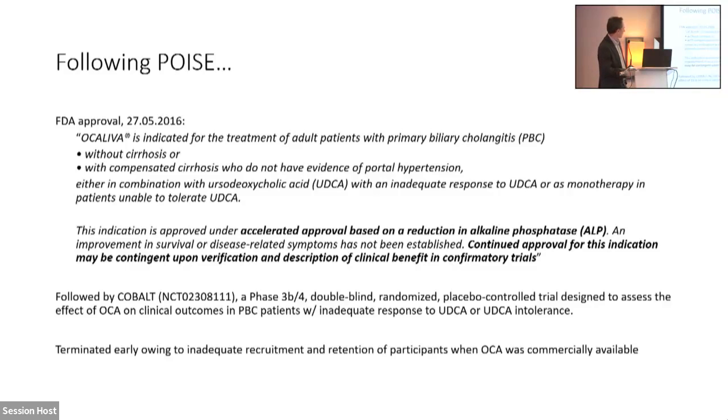So the company went on and they put together this follow-on trial, which was designed to demonstrate that improvement in survival. And this is the big issue of the moment. That trial, unfortunately, was unsuccessful, not because the drug doesn't work. It was unsuccessful because it was impossible to recruit enough people with the disease in that trial. And it's a big issue in PBC because PBC is a rare disease. And it's also a slow-moving disease, and it's really hard to put those sorts of trials together.